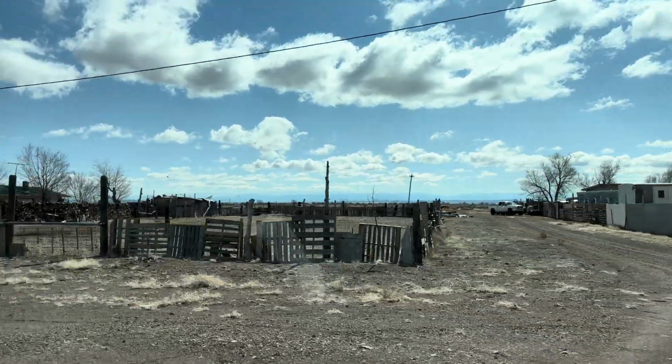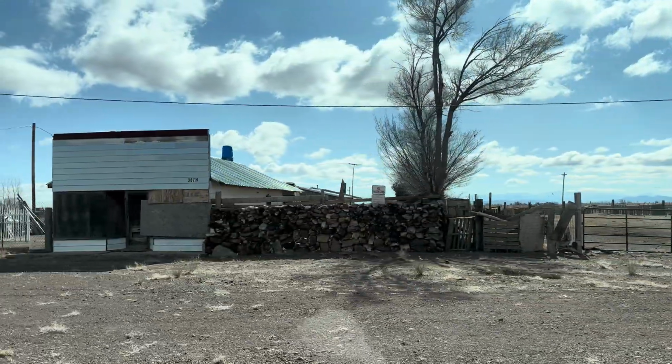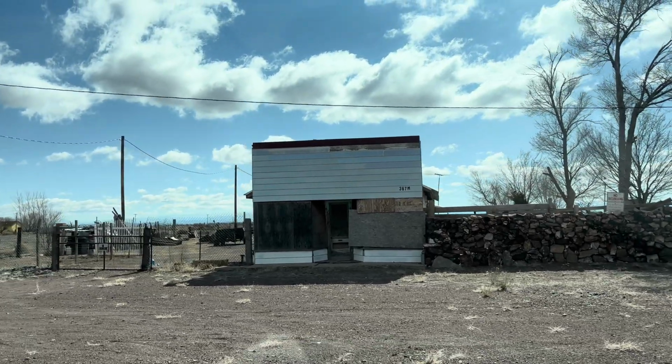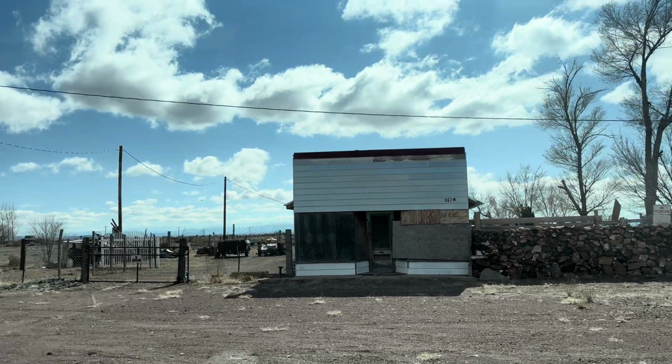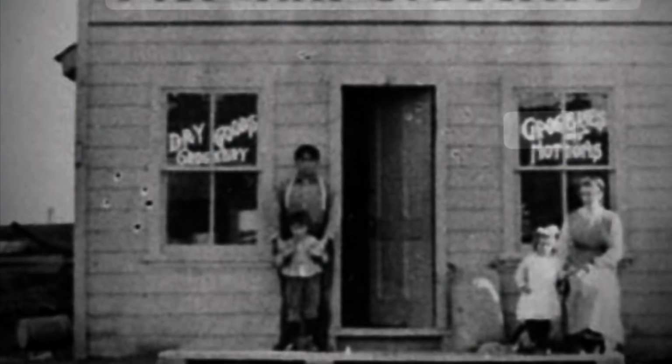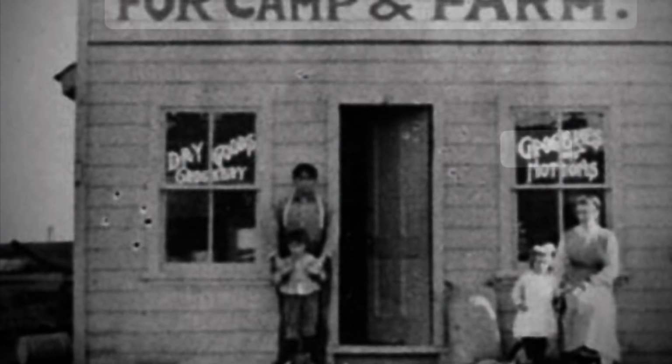There's like 2 houses. I think this was the building that was the old ticket office, because I've seen pictures before it was boarded up. So that is one of the original buildings that were here, and they just kind of put some siding on it. You could tell by the construction that it was.